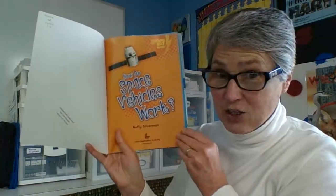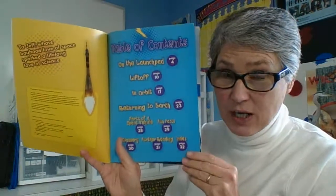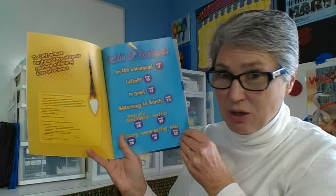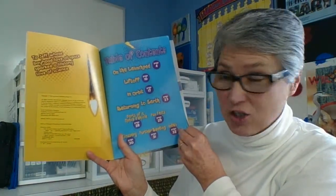Is our title page. Then we have our table of contents. So that shows me this book is going to give us some information about space vehicles, which is great since we asked a question.